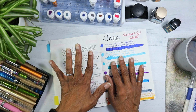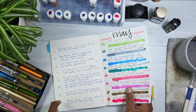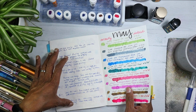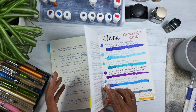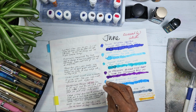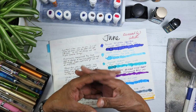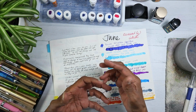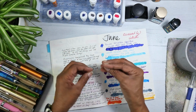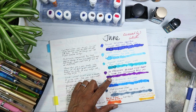Before I begin, I want to talk about my rating system. For May, I used a letter rating system, and I wanted more ability to really rate the pens. And so now I'm going to use a number system. So the rating is the overall experience of the pen, the ink, and the nib, all 3 combined. So it's not a rating on the pen or the ink or the nib separately. It's just my subjective experience using the combination of the pen and the ink.